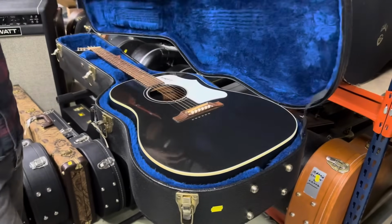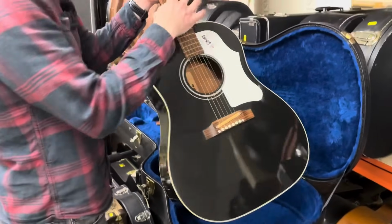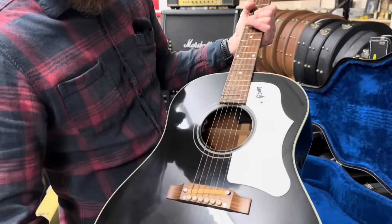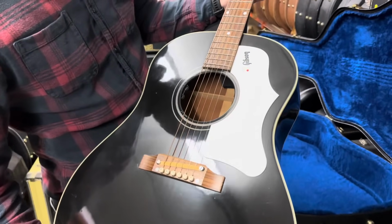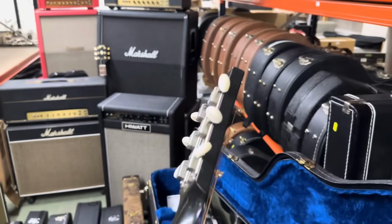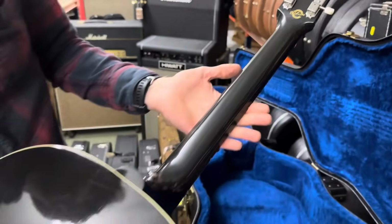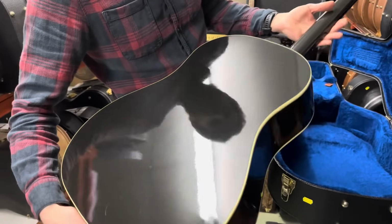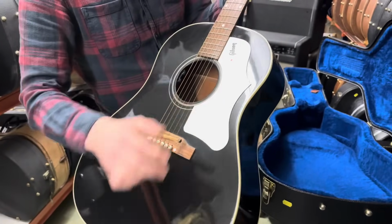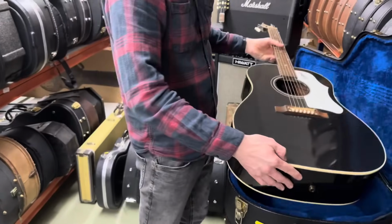So in here we have another nice Gibson acoustic, 2015 Gibson, and this is a 1960s reissue J-45 in this black gloss finish. There we go, 60s type head, Gibson custom shop, 60s type Kluson tuners, black gloss finish with the white Gibson branded guard. Comes with its original case.